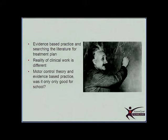And as many PTs, one would start to do his best to see as many patients as possible, and the treatment plan would quickly be reduced to what can be done without too much risk.